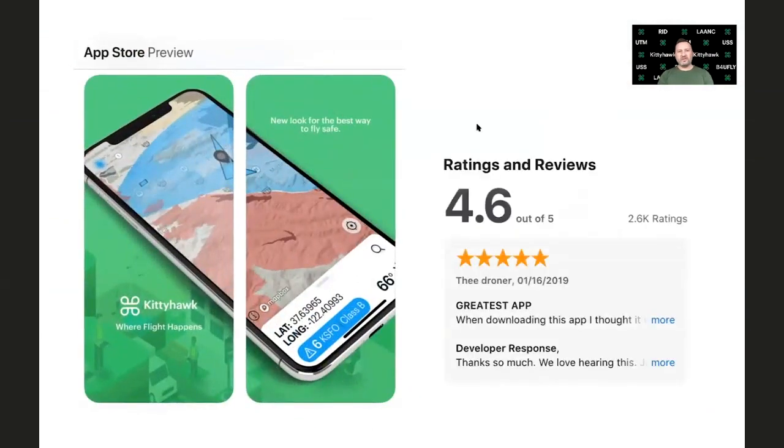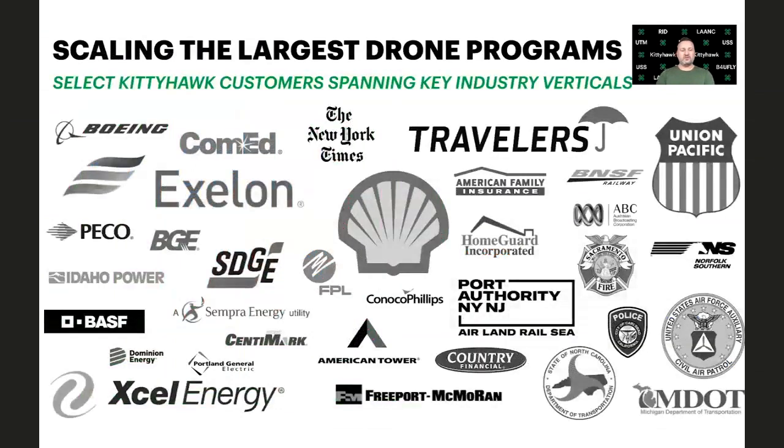So Kittyhawk, the company, started out mostly as Kittyhawk the app, a free tool for UAS situational awareness and flight logging. Anyone with a drone would use our app to organize and track their drone flights, check the weather, get airspace authorization, store their photos.